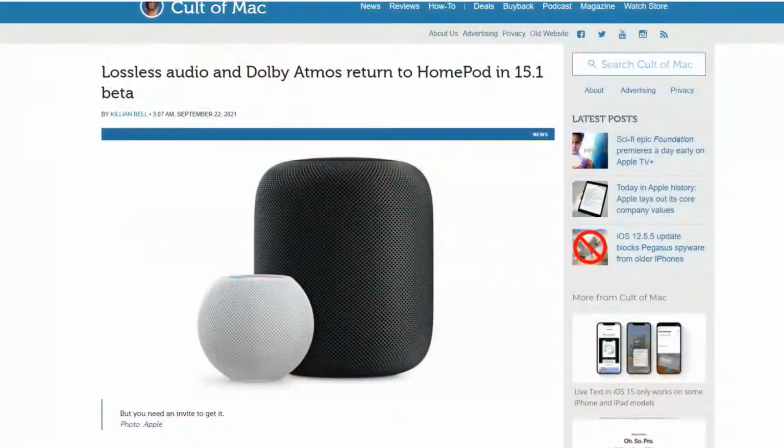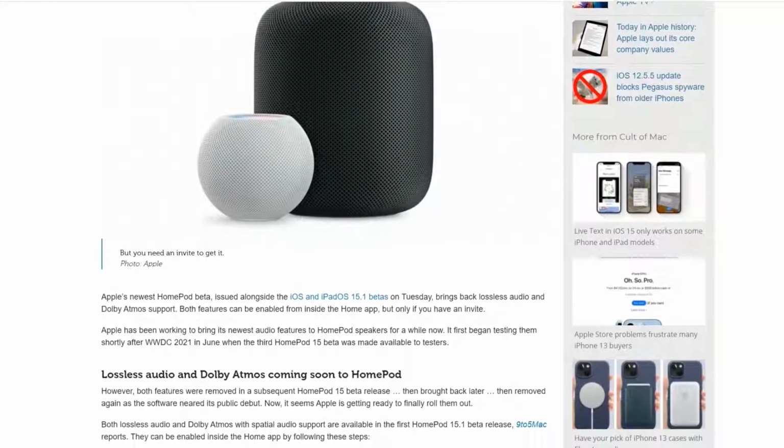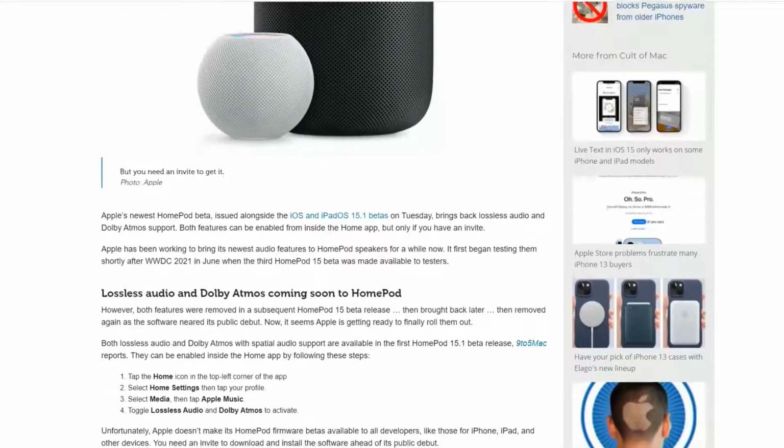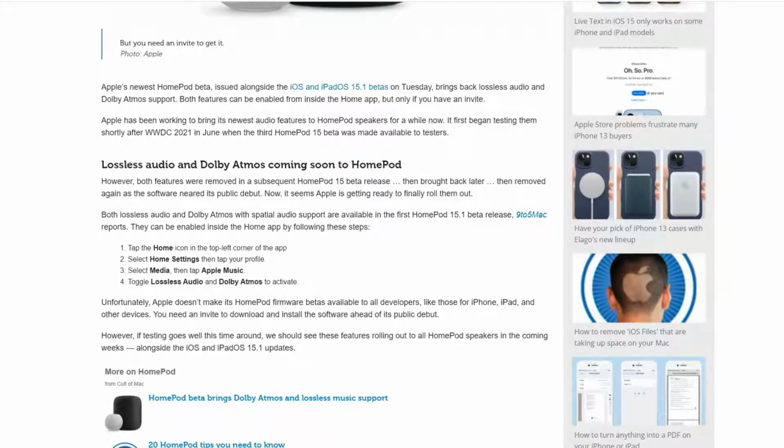Yep. And then last but not least, for folks who were hoping that the first version of HomePod 15, for both the HomePod and the HomePod Mini, was going to have Dolby Atmos and lossless audio support, they were disappointed when it did not have that functionality. Good news, though, is that it does return in the 15.1 beta. So developers who have access to that beta have been able to turn that on. And those of us eagerly awaiting the 15.1 beta that will likely enable SharePlay, and also this feature, will be able to use it at that point. So for now, even when you upgrade to the latest version of HomePod OS, you will not have access to this feature, but worry not, because it will be coming soon.